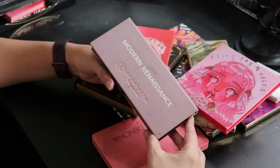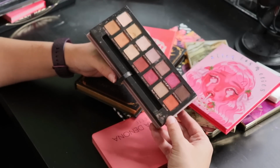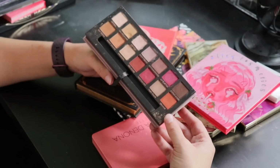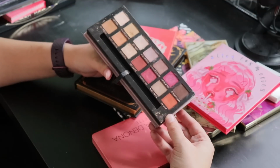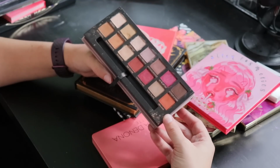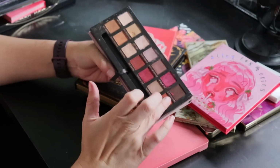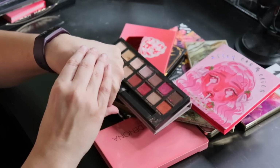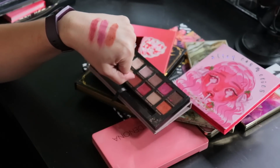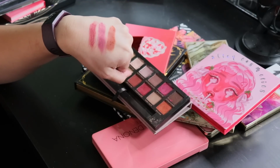Oh, Modern Renaissance. This was groundbreaking when this one came out and really sparked all of these warm toned palettes that we have now. But now that I look at this one, it's again just sort of on that dull side. And yet, when I do wear it, it's always a good makeup day. These shades are really pretty. I do find that the powders in this palette are quite dusty, like they kick up quite a bit of powder, but they blend so nicely.